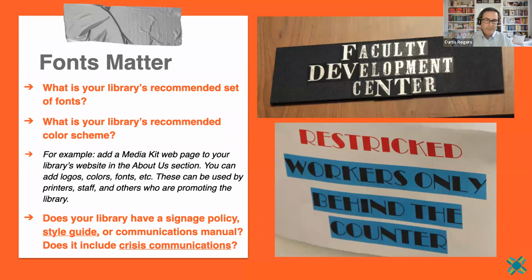If you're able to add a Media Kit web page, and we're going to look at one in a second, to your library's website, maybe in the About Us section, you'll be able to add logos, colors, fonts. All of this information can be used for printing. Staff would have access to it. Anyone who is promoting the library, if you're working with another partner, you would be able to direct them to that page. They would have all your logos, everything, so that they could help promote whatever event it is you're partnering on. But most importantly, make sure you're using a consistent font, and make sure that all of the words in your sign are correctly spelled. If you think of the sign on the bottom where it says restricted workers only behind the counter, having something that says staff only, cutting it down to as few words as possible, and making sure those words are spelled correctly is really important.